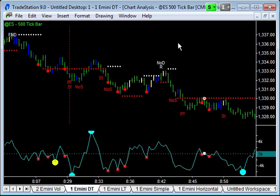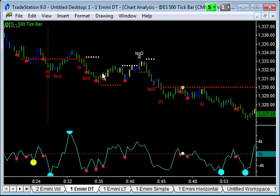I'll just blow this up a little bit. So this retrace was being led by the amateurs. Amateur up bar here, amateur testing bar, bang, that's where I got short. And then we immediately came back.